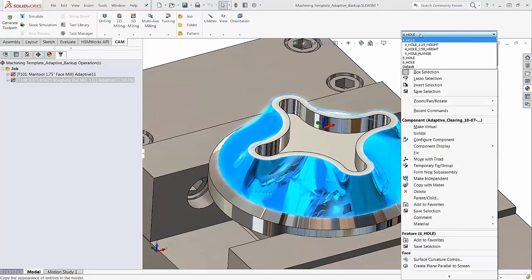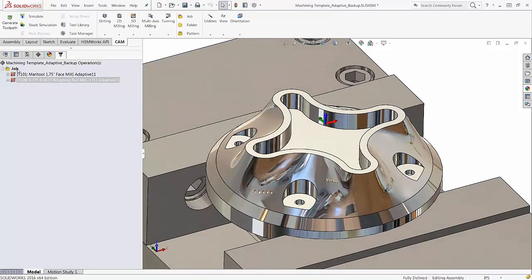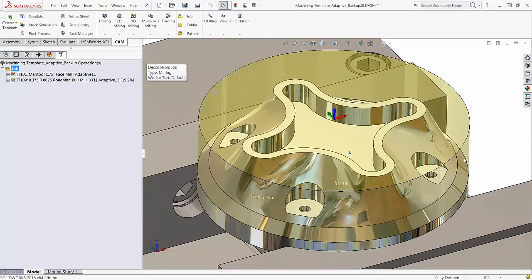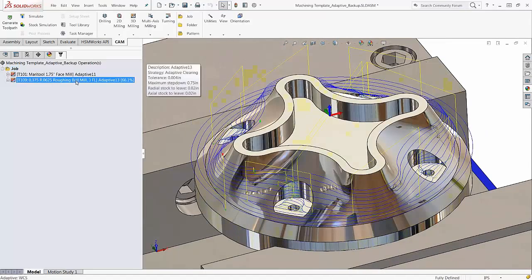So in my part, in this case, I have a version of this that actually has some flanges on it. Let me go and regenerate this. It'll calculate in my adaptive, find all those places that are flat in the toolpath, and go in and be able to clear them. So it's finding those flat areas in the toolpath as it calculates.